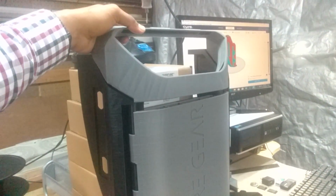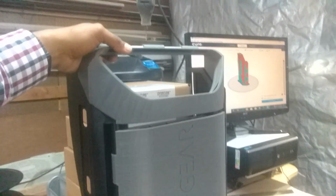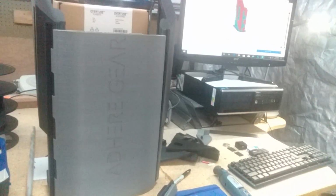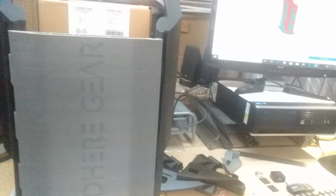So we got to reprint the lid. Actually, all the parts have to be reprinted because we've made changes engineering wise in the design. And you can see the side. It's pretty cool too. So it's getting there, and so that would open up, give you access from the top.